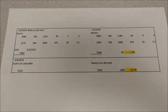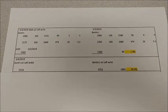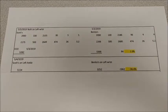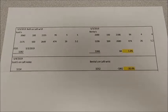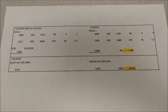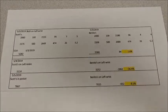That's a 36.4% difference. And considering the day before, his was actually registering less steps when it was on both on my left wrist, and then I put his on the ankle, and it registered so many more. I think that's very, very interesting. And so let's go to the third day, which was yesterday.